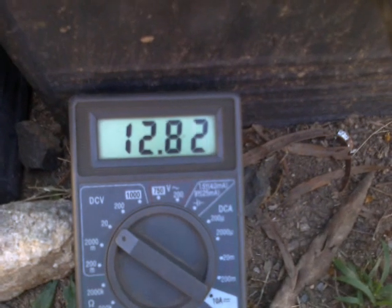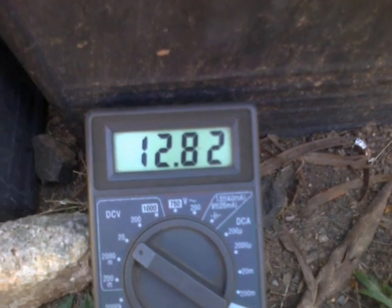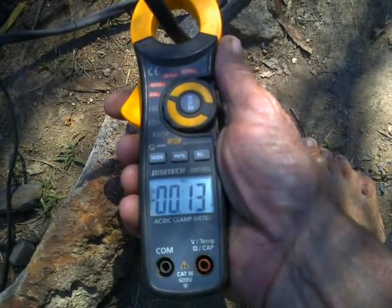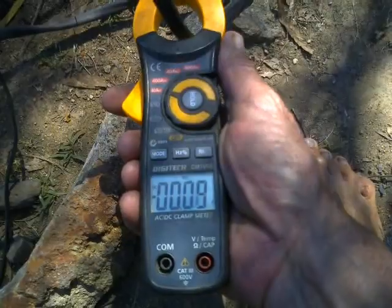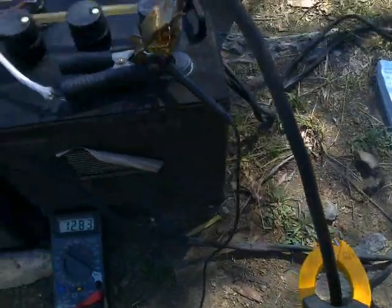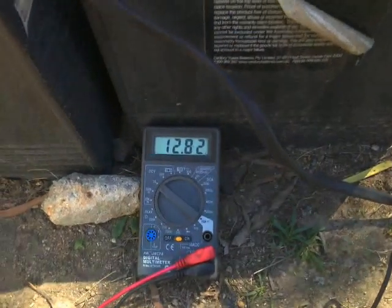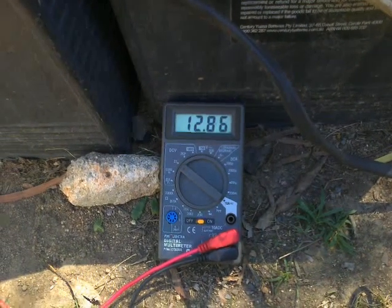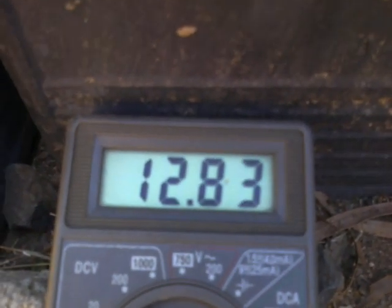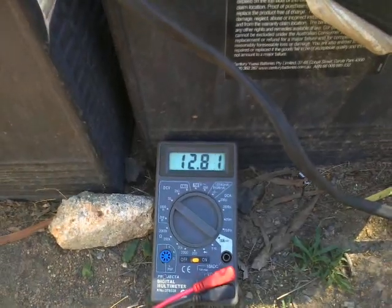and it cranks it up to 12.82 or so, with the addition of only 0.1 of an amp. Okay, maybe 0.14. So yeah, 0.44, maybe 0.5 of an amp. Brought it up to 12.85, 12.86. And strangely, the battery voltage is going down as the current goes in.